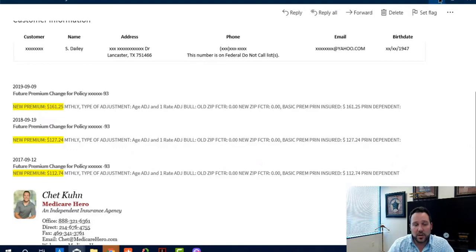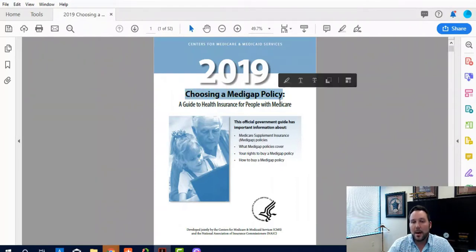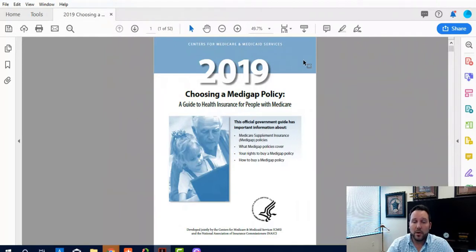The first thing we did is she called into my office, and we first talked about how Medicare supplement plans work. So I like to show everybody that this is a 2019 Choosing a Medigap Policy Buyer's Guide. It's actually published by the Centers for Medicare and Medicaid Services. So this is a guide published by Medicare itself to help you be an educated consumer when you're buying a Medicare supplement plan. They don't want you to get ripped off or get a bad deal or overcharged. They want you to know how these plans work so that you can get the best deal possible.